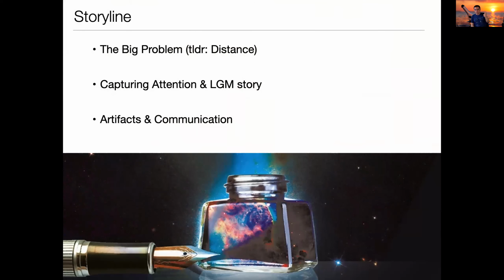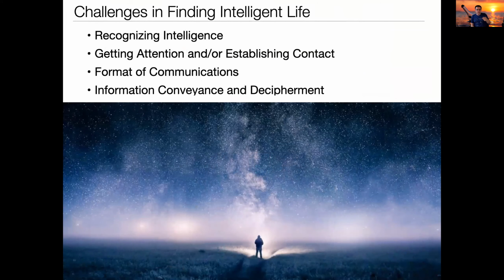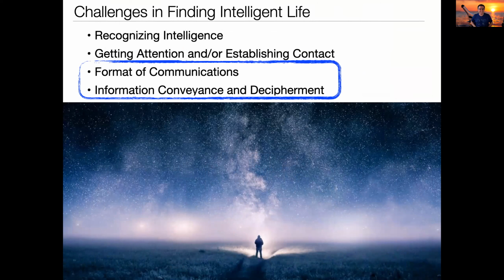We're going to talk about the big problem, and the too long didn't read version of that is distance. Distance is always the problem in astronomy, as you have probably learned by now. We'll talk about the problem of capturing the attention of alien species, and I'll tell you a story about the LGM, which is something that captured our attention, and then we'll end with a discussion of artifacts and communication. Okay? So this was our list of challenges. This half of the lecture, we're going to focus on this part of the discussion.